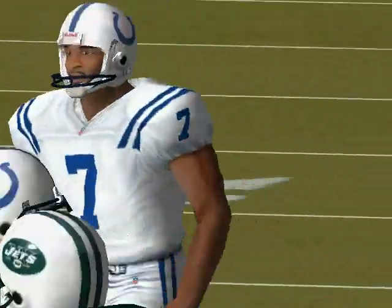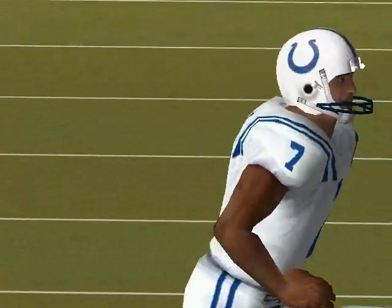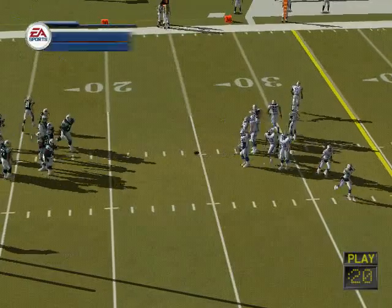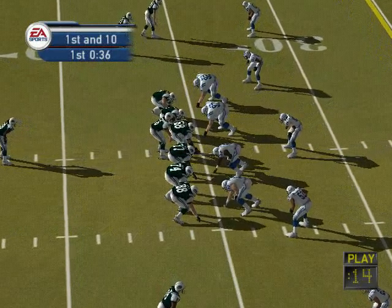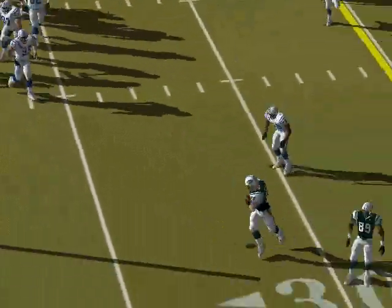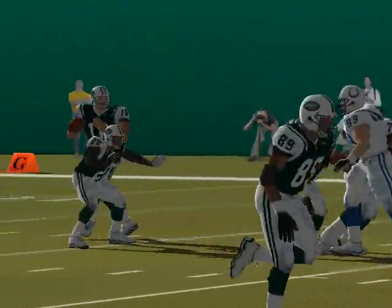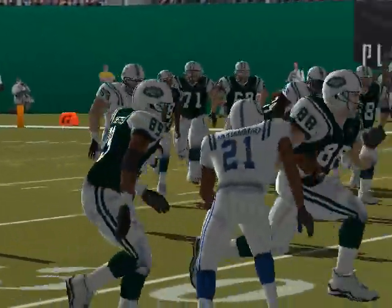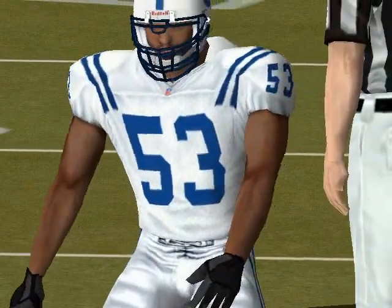The Jets take over on the 25. Ball on their own 25. Quick drop. With the pass. Number 88 with the reception. Washington with the takedown at the 36. Let's see how they completed that pass, John.